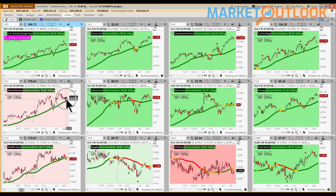Discretionary is a little bit better. Yeah, we have that pink background color, but we're still trading above a rising moving average. In fact, we had some pretty bullish price action the last couple of days where we closed near the highs of the session. Discretionary was up today despite the market itself being down 0.4%. So anyway, keep your eye on those from an intermediate perspective. All the rest of the charts are bullish on an intermediate perspective.